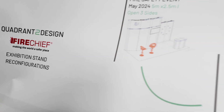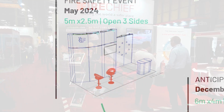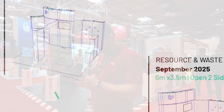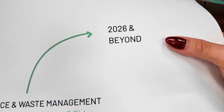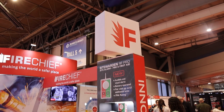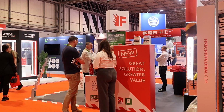So I think the very first stand we did, the fascia over there actually wasn't as high as that. And looking around at everybody else's stand, we realised we needed something that's higher. And then the next evolution of that was, of course, the revolving cube with the Firechief F on. Because that's something that you can say to people, look out for that, and they can see it from some way away. So having that height visibility as well as what's actually down on the ground is really important.